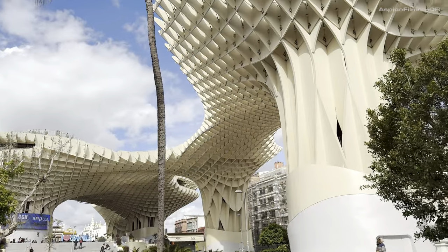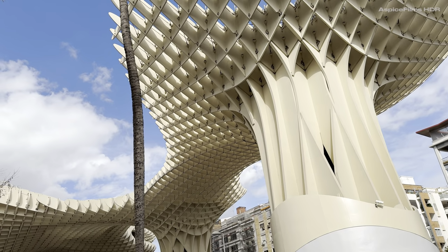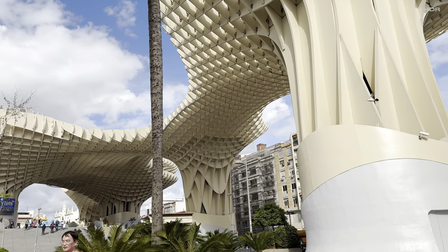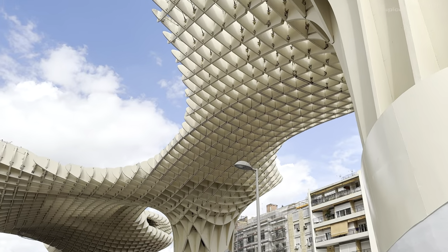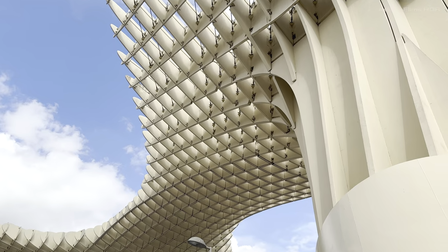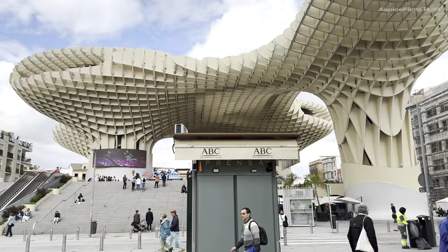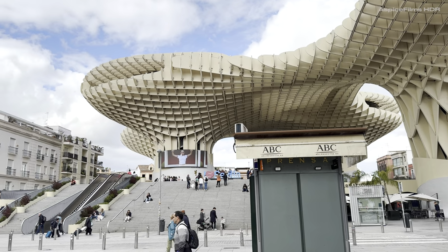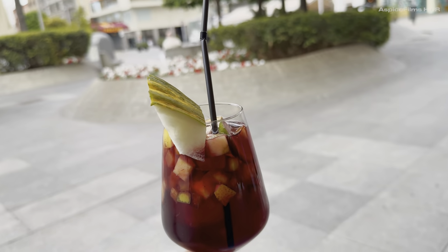The structure was designed by German architect Jürgen Mayer, was completed in April 2011, and is roughly 150 by 70 meters with an approximate height of 26 meters. The parasols are constructed of 3,500 cubic meters of micro-laminated Finnish pine and are marketed as the world's largest wooden structure. Since their opening, the parasols have become Seville's third most visited urban landmark.